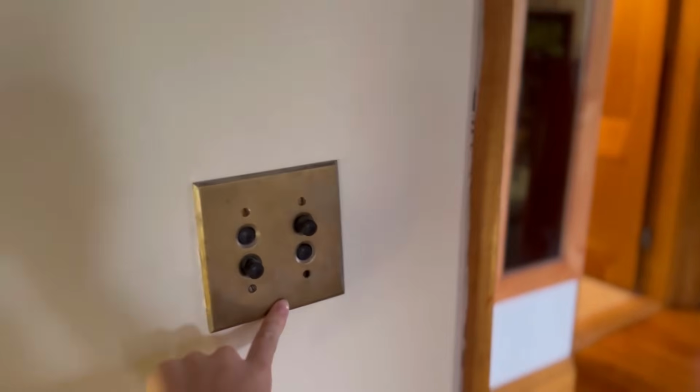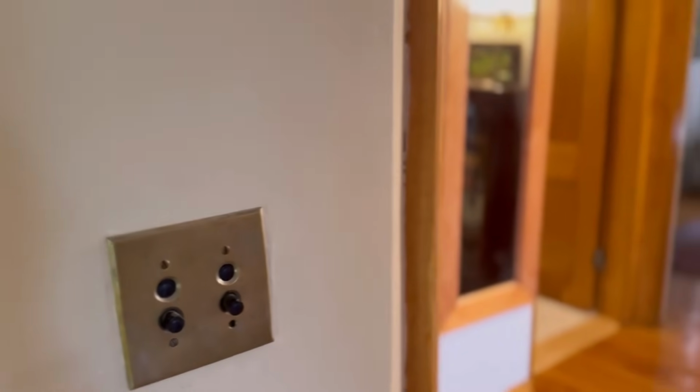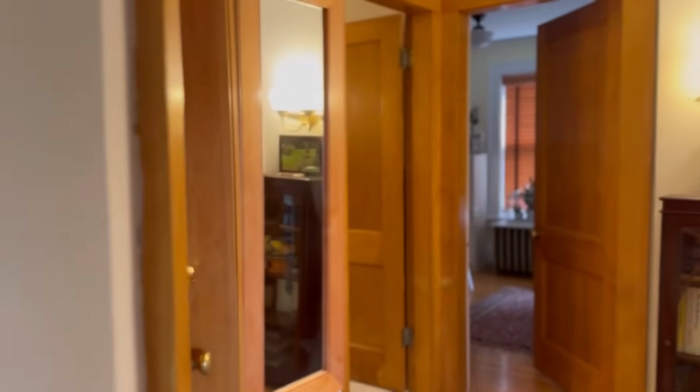All of these sweet little details around this house, like that's the light switch. I just think that's so cool. I mean, most people probably don't appreciate that, but I think it's really sweet. So I'll show you my room first.